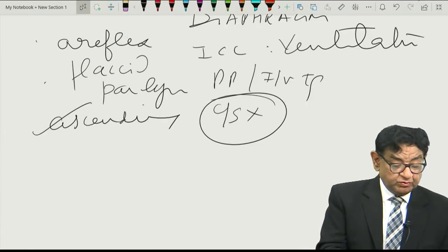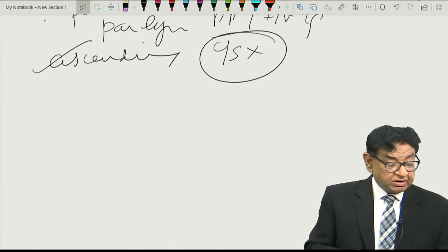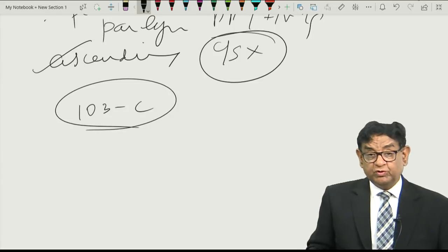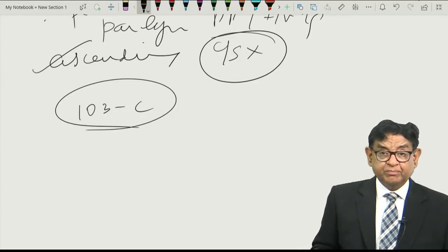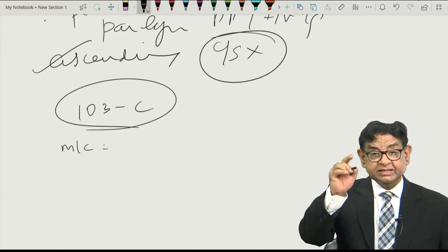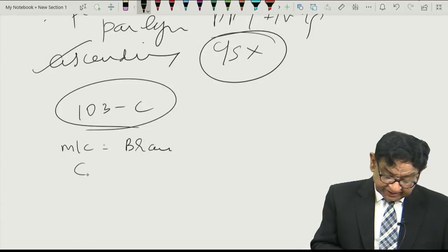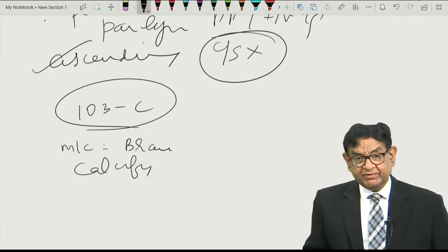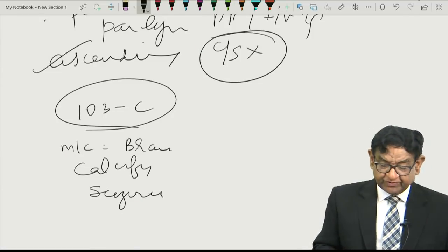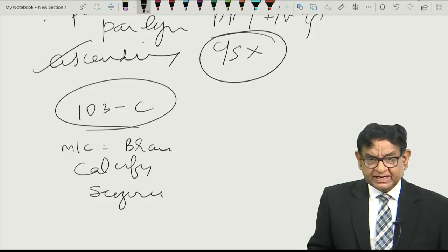Question number 103. Neurocysticercosis. The question is all are true except, answer is C. Well, we know very well that neurocysticercosis is a very important parasite of CNS. And the most common site of the parasite in the CNS is brain. And one thing, it can calcify. And once we have a calcified focus in the brain, that becomes a source of seizures forever. Because it's not a single calcified spot, multiple spots are there, and that can generate seizures all the time.